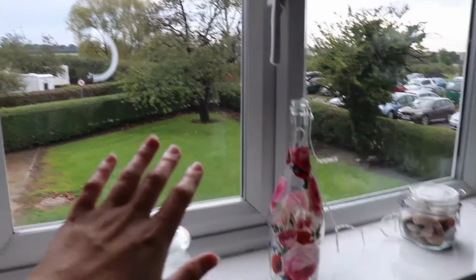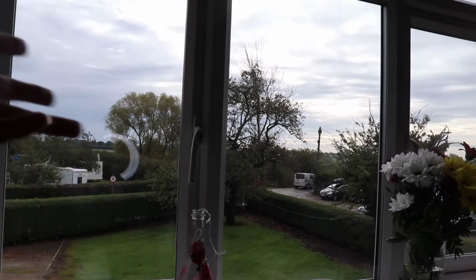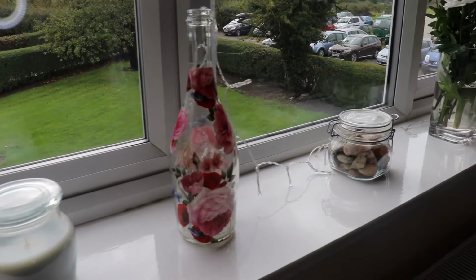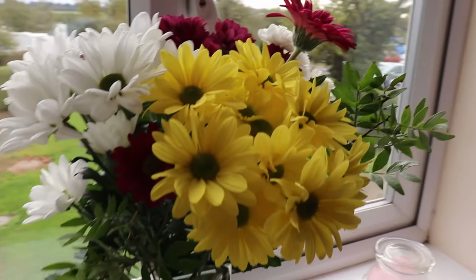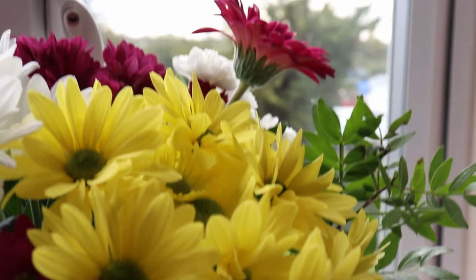Finally, we have like my window area, which I love. I've never had a window this big in a uni room either. It just lights the room up so much better than my room last year, which was just dark and dingy. Got my flowers. I've decided I'm gonna start having loads of flowers because they make me happy and they brighten the room up and they look beautiful.